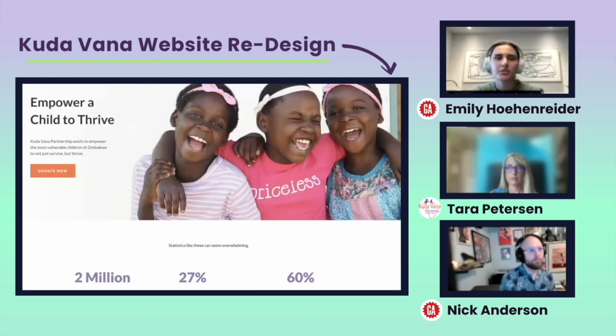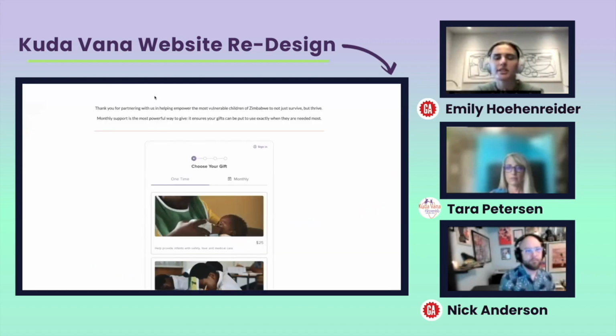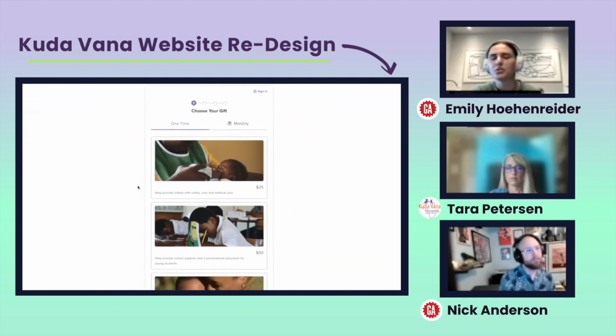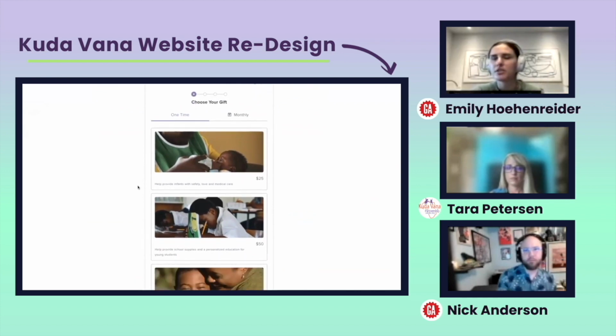Including the donation flow was another aspect that we worked on. And this was setting up a way to have users be able to donate easily and efficiently, and donate in a way that they would be willing to. So this included a lot of research on how users donate, how much they want to donate, and different things like that.